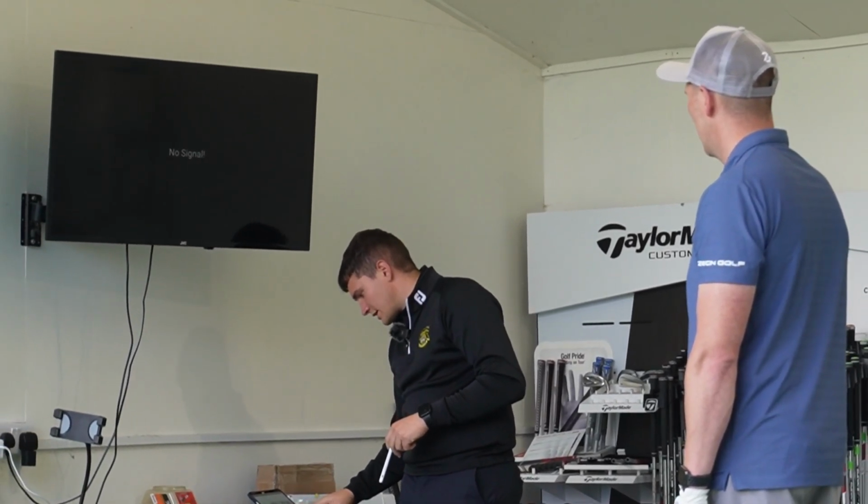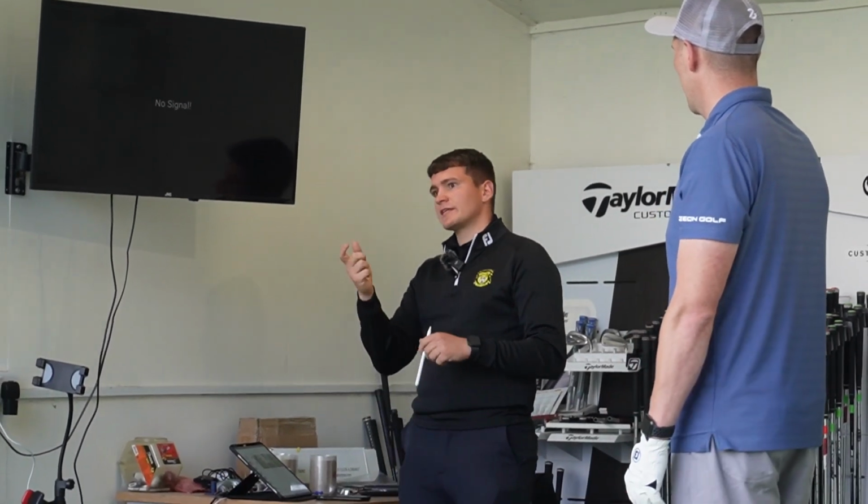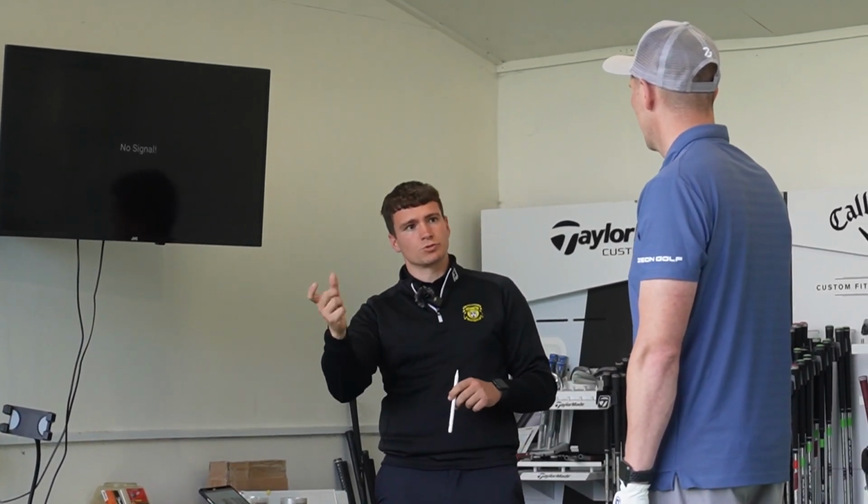Okay. And you'd certainly see more of the ball curving left to right. Big, high, left to right. Yeah, so the thing that's changing there for me isn't path, it's face. And your control of that club face.